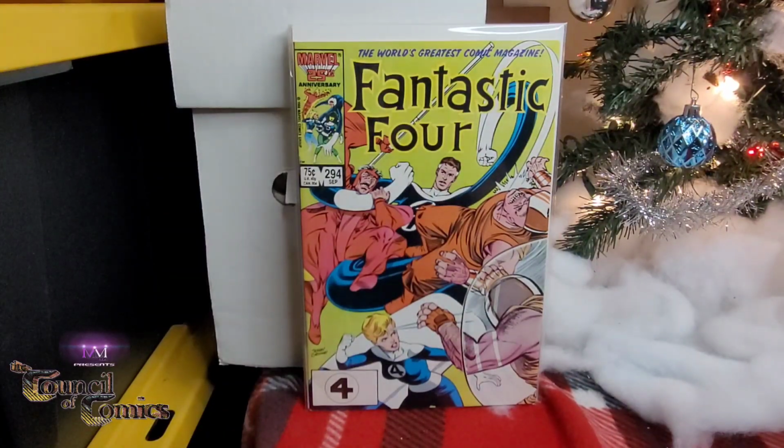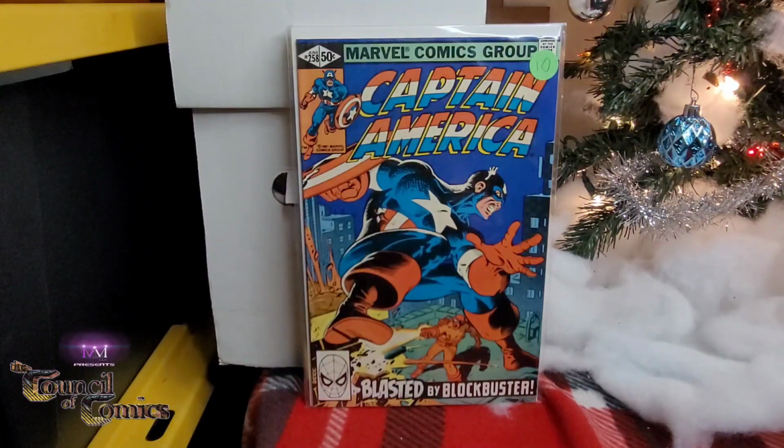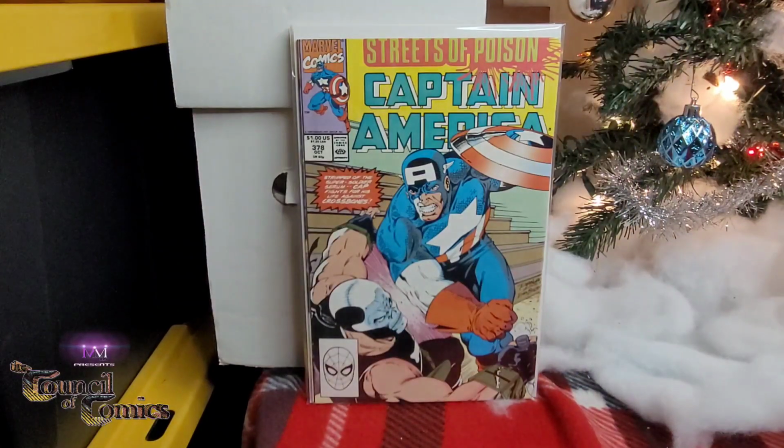Fantastic Four number 294. Pretty cool. Jerry Ordway cover. Captain America number 258. This is a $10 book with a dope Mike Zeck cover. Pretty cool. Remember, I'm finding all these in the dollar bin, guys. Captain America number 378. It's a pretty cool Ron Lim Captain America and Crossbones cover.